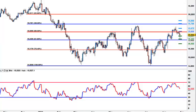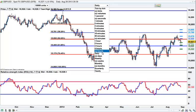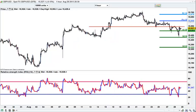Okay, deep bottoming tails. So the drops down to these lows are huge, and a lot of pivots down here. There's a cluster of moving averages. So I do like the pound for the long, but it's still got a lot of work to do. We have effectively got two lower closes.